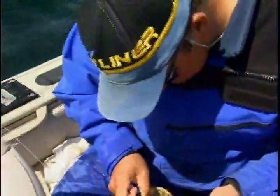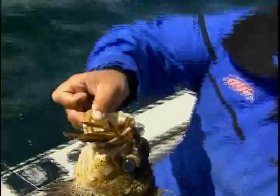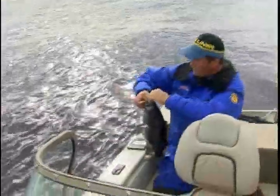Quill. What is hanging out of his... holy Toledo! What is that? Folks, I don't know what he was trying to eat, but it's something pretty bizarre. Quillback rockfish. All right, buddy, go back to your weird meals. Another nice one right there.